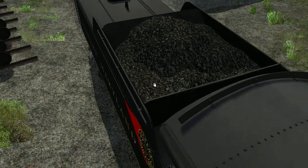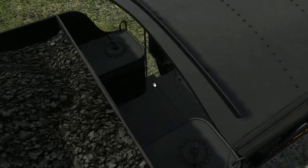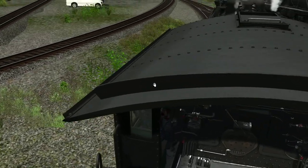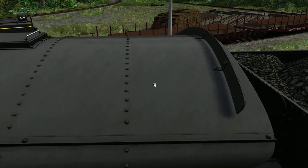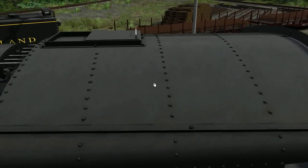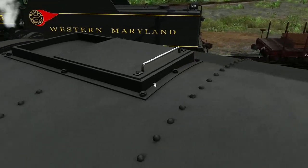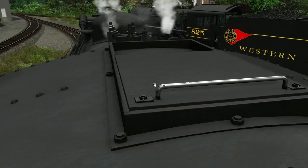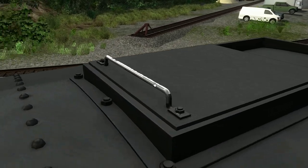It looks good, though. Of course, the top of the loco itself, the cab. Got the fin here. And the bolts up here. And the top of this thing looks really good as well. It's weathered very nicely, not overly done. It just looks really good. There's not a whole lot else to say about it, honestly. It just looks pretty damn good. This grab iron up here looks nice.